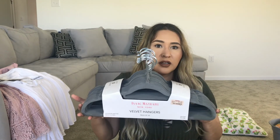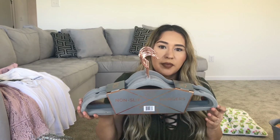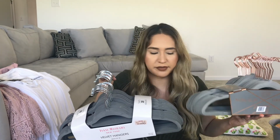Then I also got this pack of hangers. This is a set of 30. These are gray with silver on the top. And then I also have gray with rose gold on top. These are actually my favorite. I'd only picked up these at first. And I was like, I feel like that's not gonna be enough. And then I picked up these. I wish I had found two packs of these so I could have all gray and rose gold, but whatever. It's not that serious.